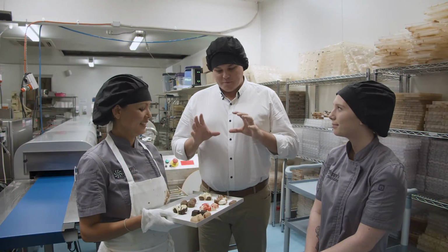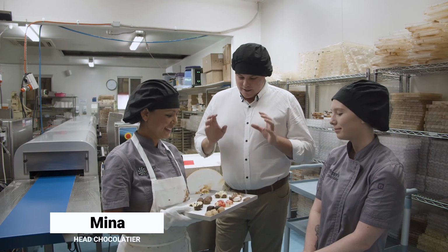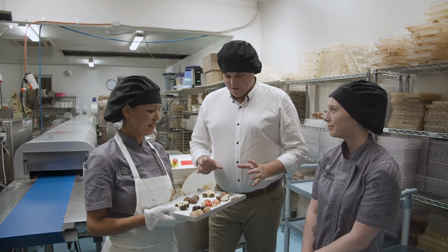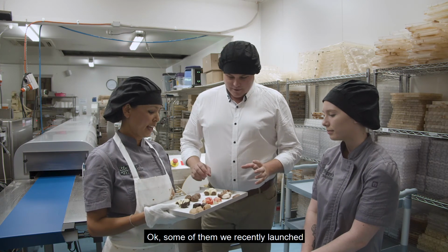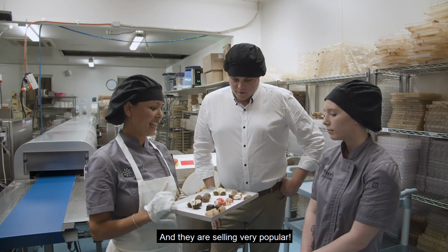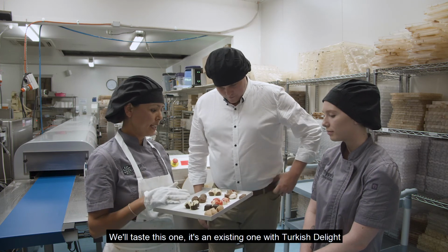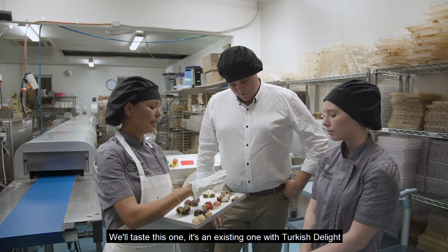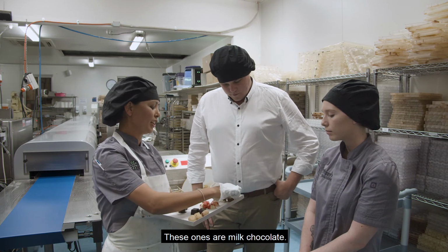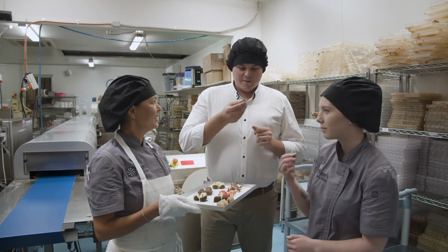We've just seen how these beautiful chocolates are made. We've got head chocolatier Mina now with us. We're gonna get lucky enough to have a bit of a taste. Run us through what's on this beautiful looking board here, Mina. Okay, some of them we recently launched, and they are selling very popular. Fantastic. And this one is the existing one with the Turkish delight, but our customer wants it with the milk chocolate. So would you like to try that one? I think I can handle it.